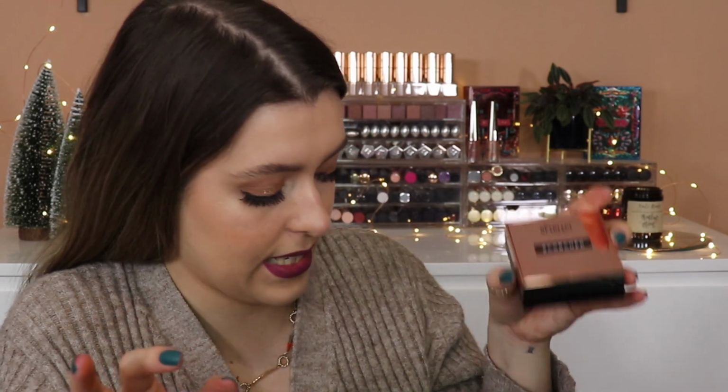I do think these are kind of chunky. It's got a mirror in it if you want that, and it's a baked formula. It's a really pretty colour. So yeah, this is in the shade Magma, like I said. Sorry if it feels like I'm going a bit fast, but I don't want this video to be thousands of years long. I also got one of the Polar Vortex highlighters as well in the shade Ice Queen.